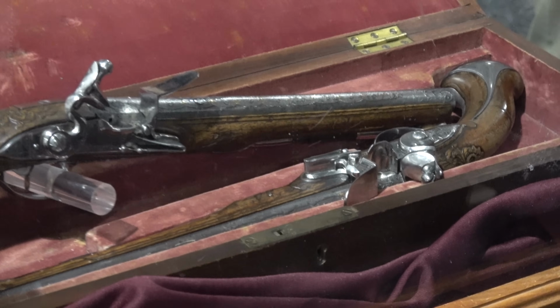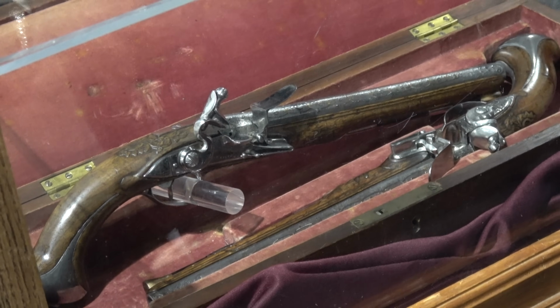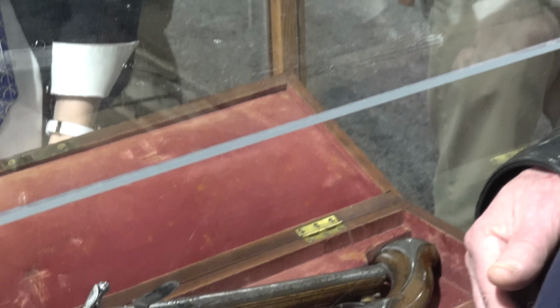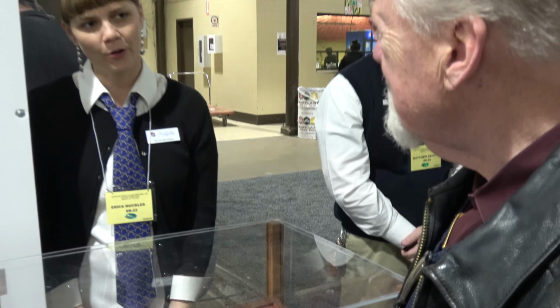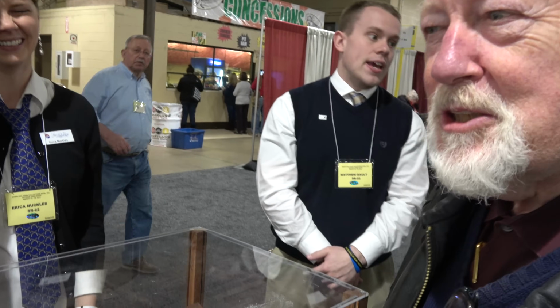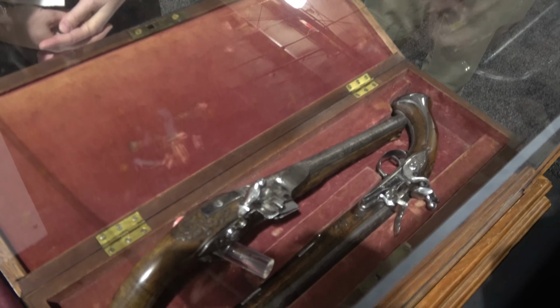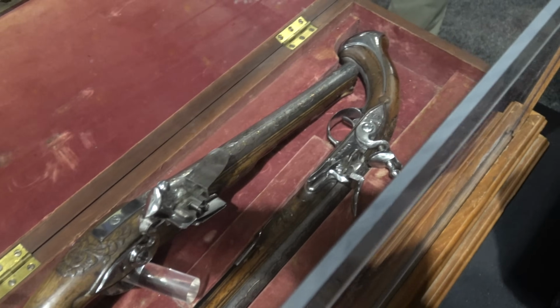Is there any idea of what the value would be on something like that? It's kind of priceless. They were sold at Christie's in 2002, and you can look up what they sold for. They still hold the record for most ever paid for firearms in an auction. So they must have gone for more than $100. A little more.